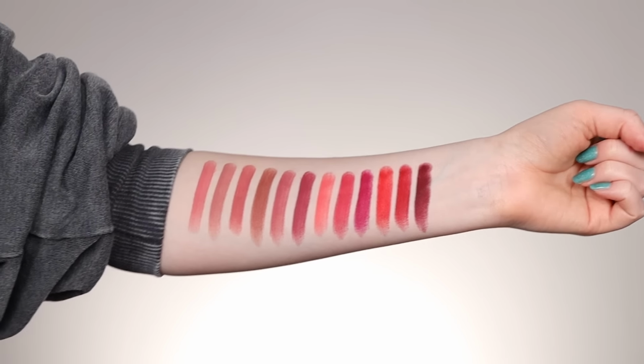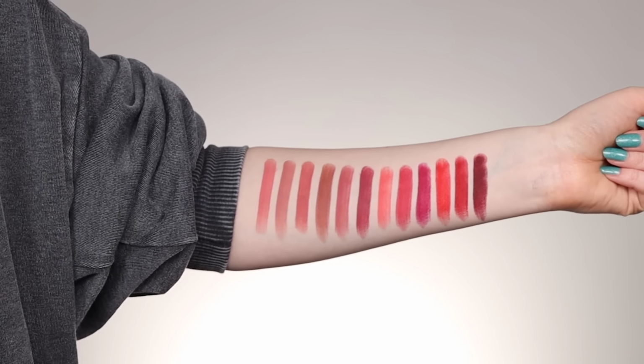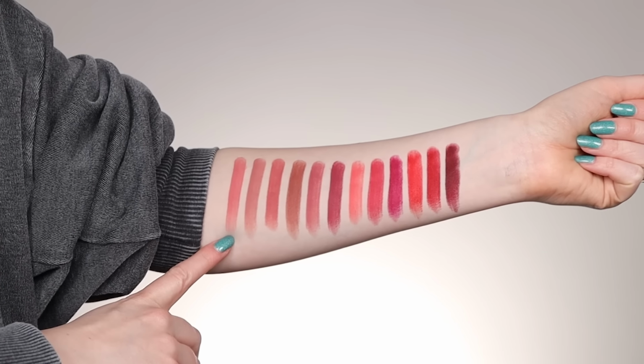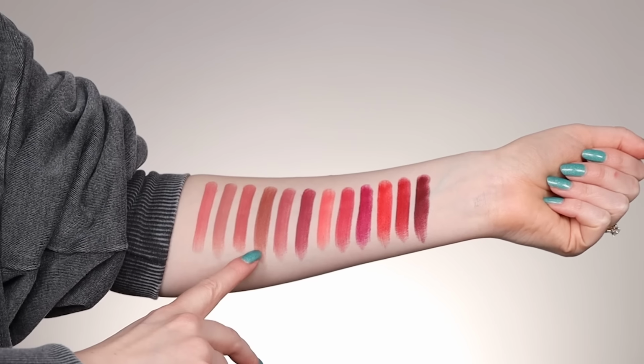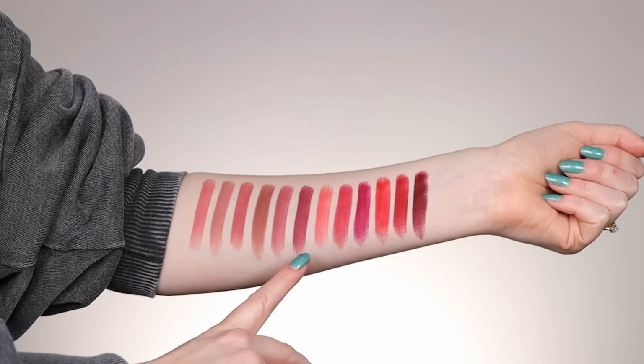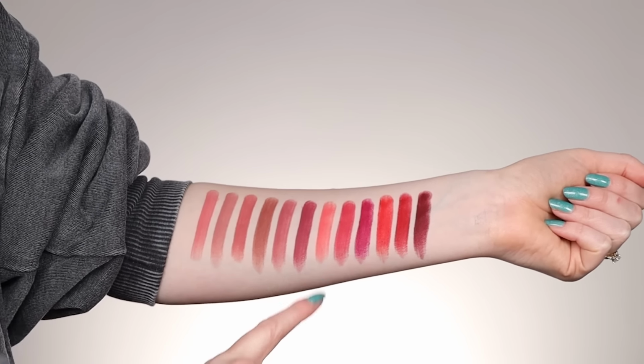I love the range. As you can see, you get lots of gorgeous everyday colors and so many pops of color in different undertones, which I think is amazing. Just as a refresher, here are the shades from left to right. This is 103, 113, 123, 133, 143, 153, 163, 173, 183, 193, 203, and 213.